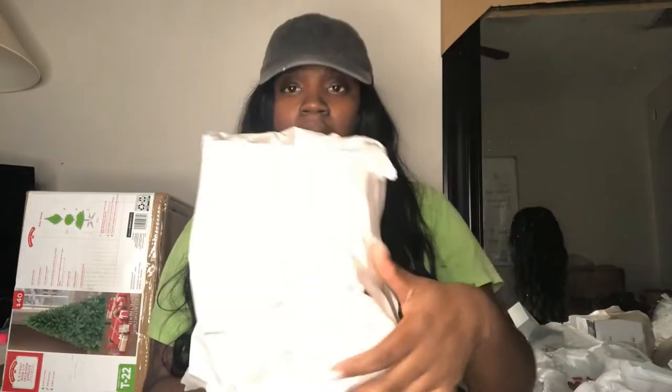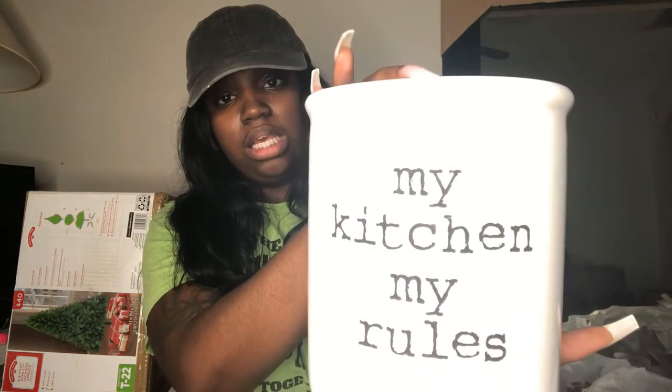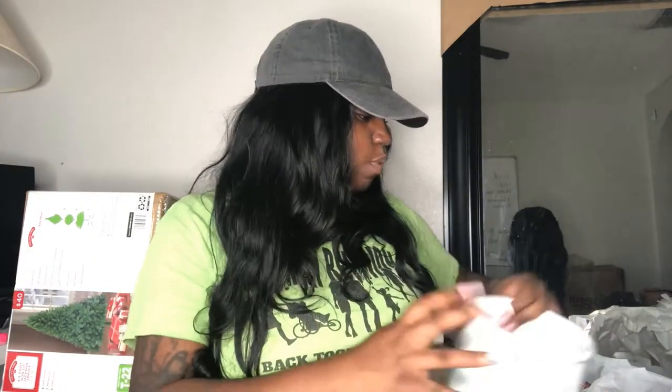This nice little wrap paper. I have this little jar thing. So my utensils go in here, my cooking utensils, my cookingware, things of that sort. It says my kitchen, my rules. Again, I'm going with the black and the white theme. So this is going to sit off to the side on my counter. We're just going to put the utensils in there and give a nice little decoration, little accent going on. So yeah, that's what that's for.